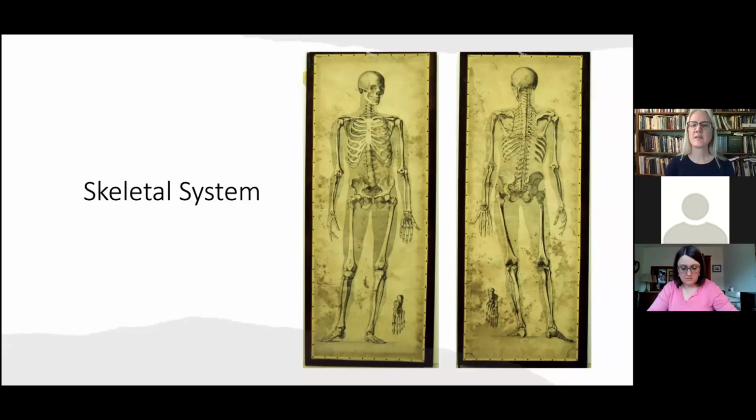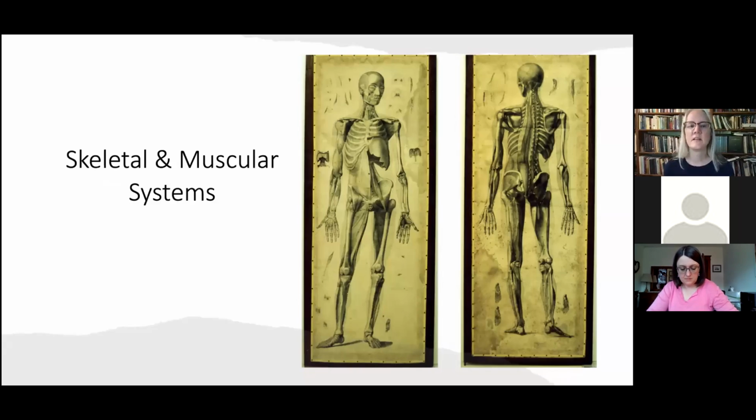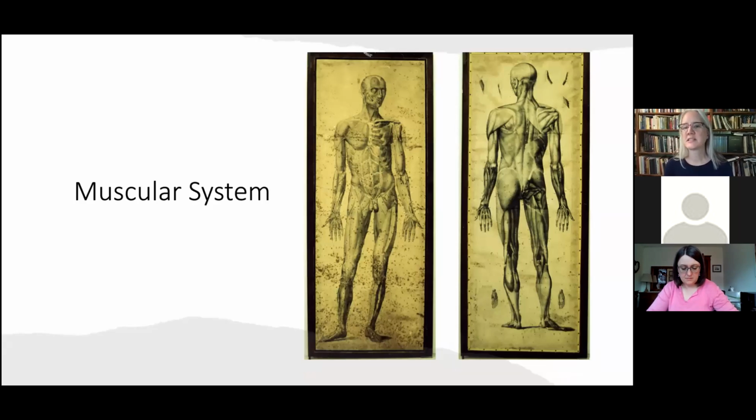So what we have is different parts of the body. This is the skeletal system. There's 2 of them. Another set that are the skeleton system with all the different parts. You can see all sorts of different bones from the body in this one. And then the skeletal and muscular systems. And then the muscular system here.